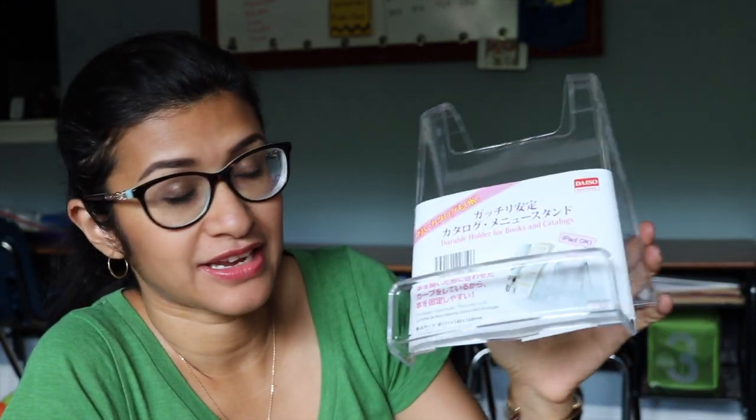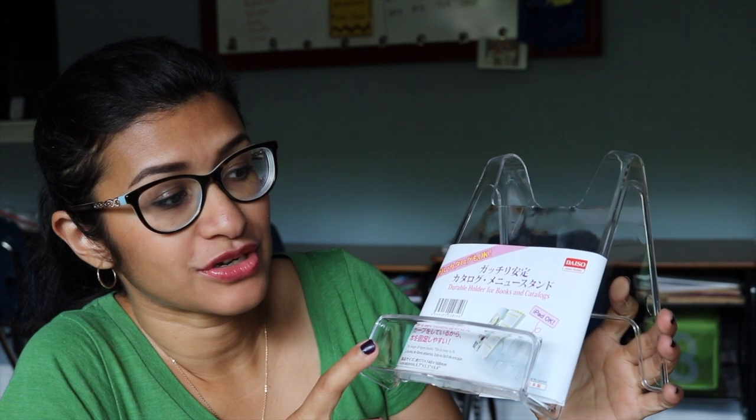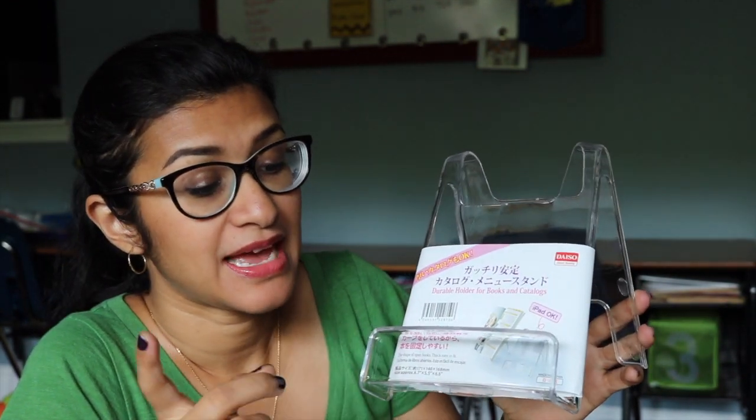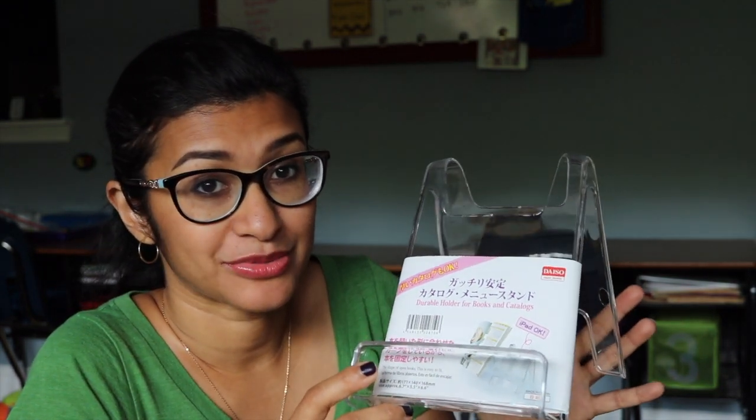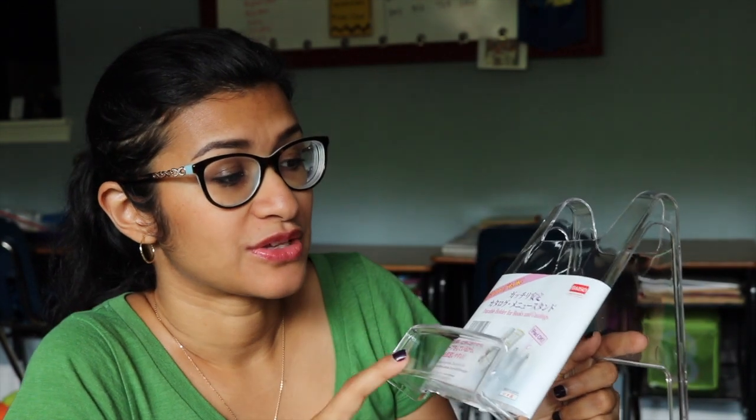Just to get started in no particular order, here's a holder. It's like a lucite kind of holder for books or catalogs. I thought they would be really useful during nature time when we do nature journaling, and they could hold up a book for them to see. It's also really useful for iPads and Fires so that they don't slide off of things. We generally prop them up at the breakfast table and stuff, so this would be useful.